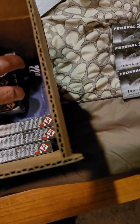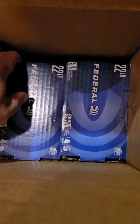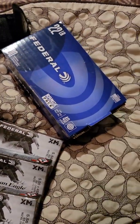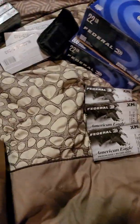They combined 3 orders. I got my 800 range pack of .22 long rifle here. Got 2 of those. These were $62 and some change a piece. 800 rounds, 1,600 rounds total.